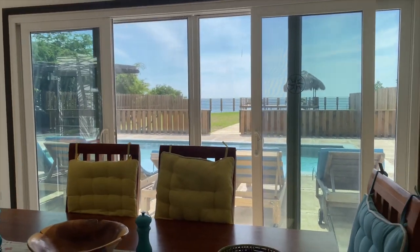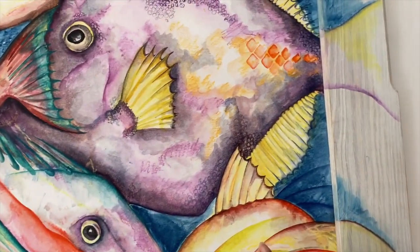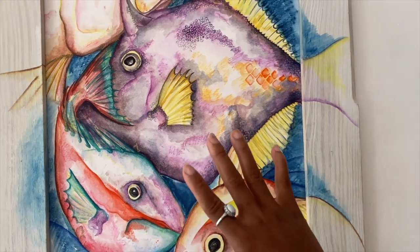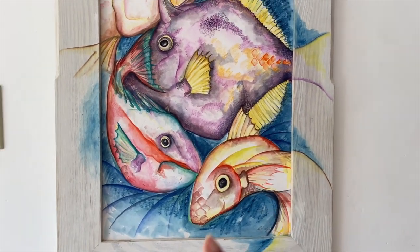I can't even. I hope you can hear the breeze. Actually, this is really beautiful. Whoever did this is really very creative, because she not only extended the pictures onto the frame, but the colors, it makes it seem like they're swimming out of the frame. It's really nice.